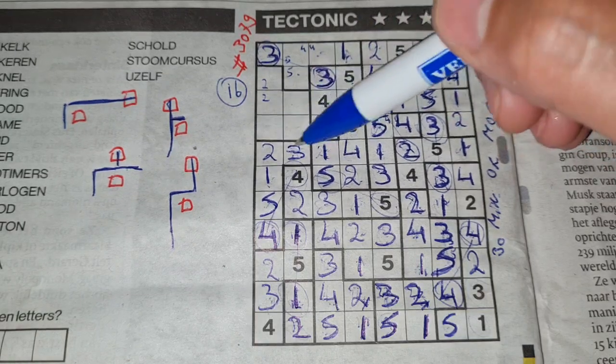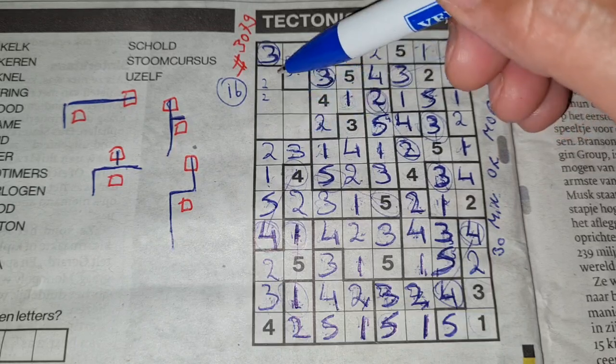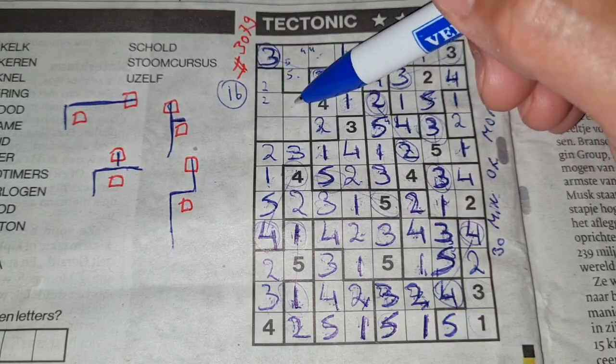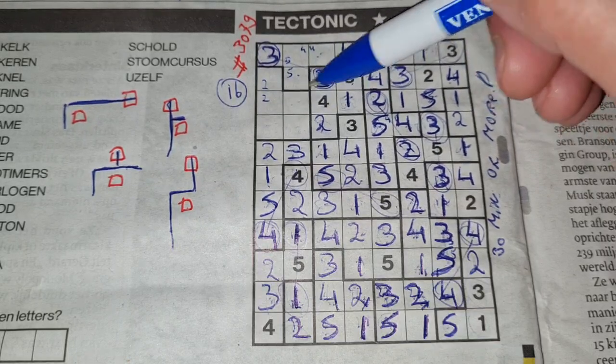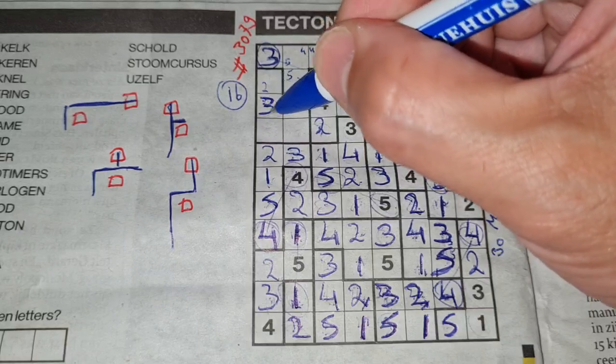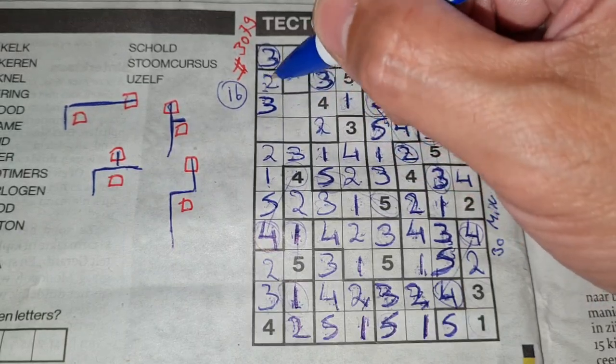These two boxes can be a 3. That box cannot be a 3. This box cannot be a 3. So one box left for the 3 should be here. And I've eliminated the 2, so the 2 goes there.